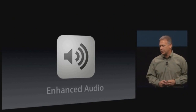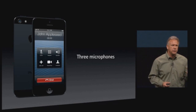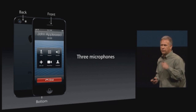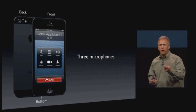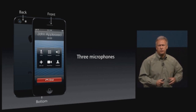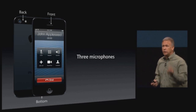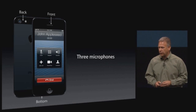Everything's been updated in iPhone 5, and that goes for the audio system as well. We now have not 2, but 3 microphones built into iPhone 5. One on the bottom, one on the front, and another on the back. This helps in many situations. You're doing a FaceTime call, you're creating a video, you've got the perfect placement for your microphones. We can use them for noise cancellation solutions, and we can use them for beamforming, which is important on voice recognition in applications like Siri. So a big advance in the microphones.